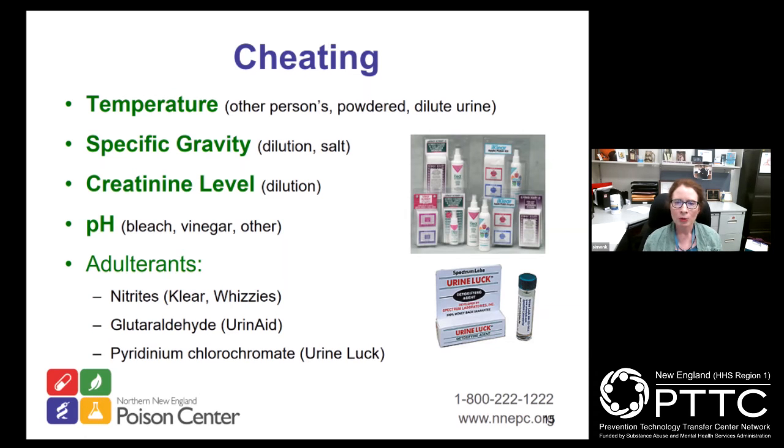What can go wrong with urinalysis? People can cheat. That's why we check the temperature to make sure it's their urine, and the specific gravity and creatinine, which help us with, did they pour water in their urine if you weren't watching them when they did the test, hoping that the urine would fall below the cutoff and not measure high enough to be positive, because we only report it as positive if it falls above the cutoff. Or they could add bleach or vinegar that's under their nails and pee on their hand, and maybe that will change the pH enough to make the test not show positive.